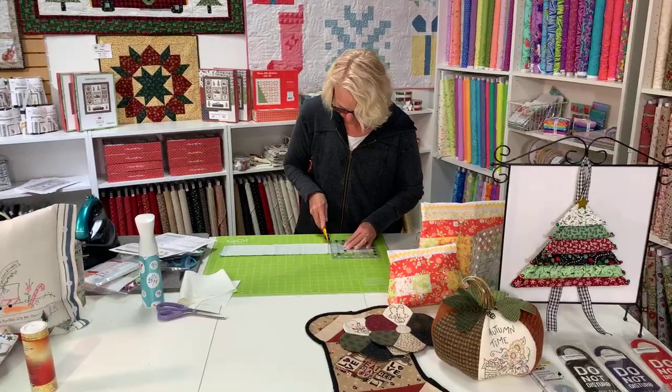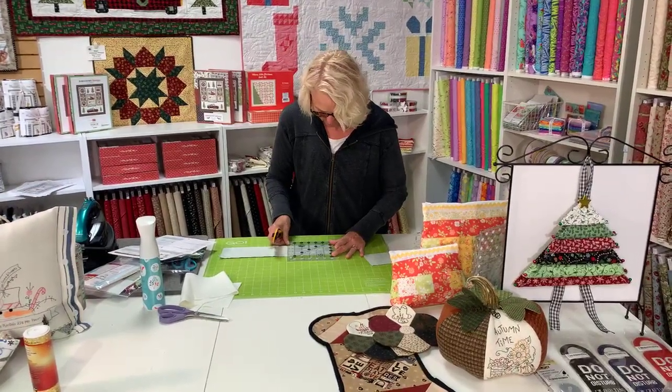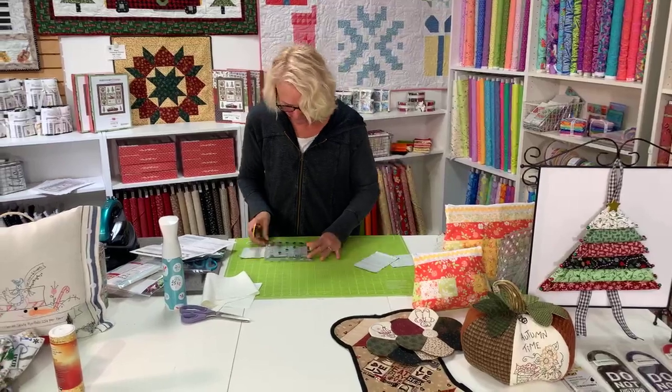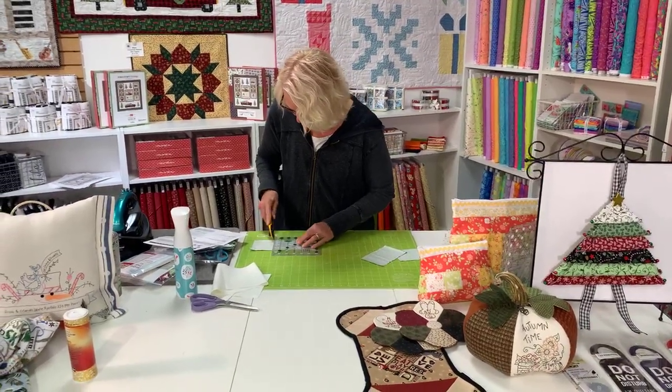So this is really cool. You don't need a funky ruler. You don't need to make triangles or get a triangle ruler or figure any of that out. But there is a trick to this, because if you don't do it right, you're not going to be in your happy place.